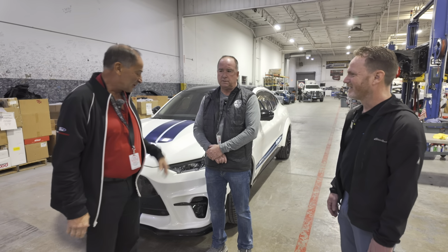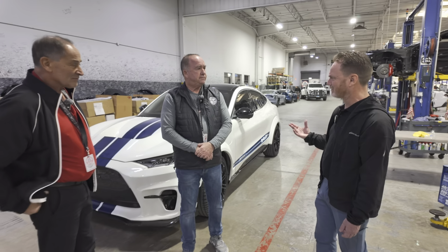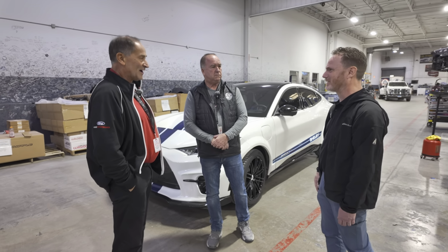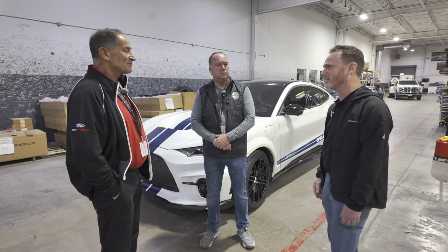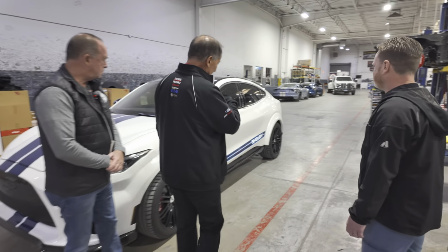So this is pretty cool. It looks great. And of course, I'm a big fan of the callback to the '65 Mustangs with the white and the blue stripes. That's heritage. It looks beautiful. Heritage is so important. That's what we did. We did dress some stuff in the interior and things like that.